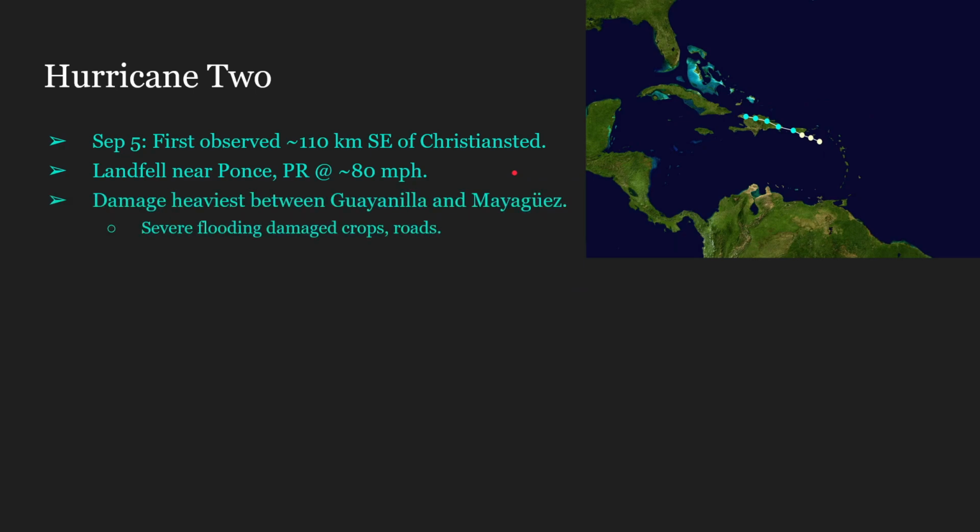Damage was the heaviest between the towns of Guayanilla and Mayaguez, and as you might expect, this damage included severe flooding, and as you might expect from severe flooding, this would damage crops and roads pretty severely. On top of the winds doing this as well.